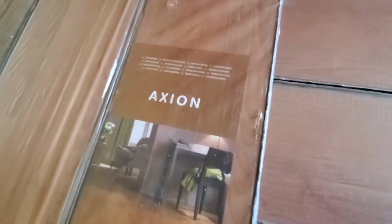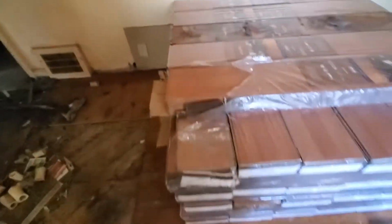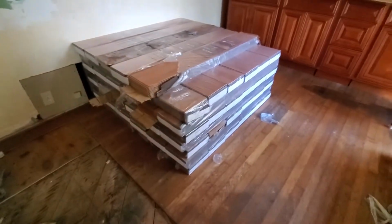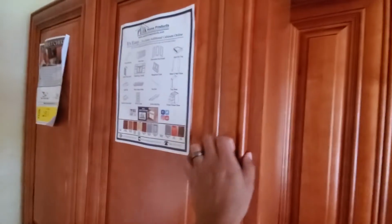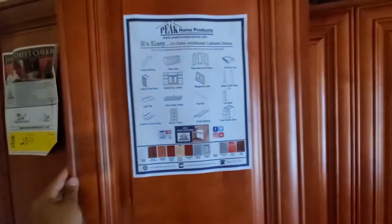Look at that. What is this? Laminate flooring. Dang, he's good. Good job, Kenneth. This cabinet looks nice too. Let's see. Yeah, a mouse or a rat jumped in front of the camera. Can you imagine? Alright, let's see.